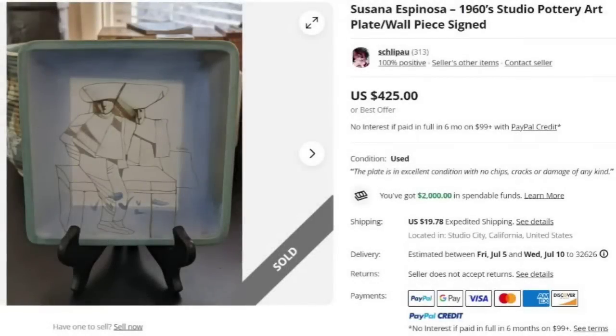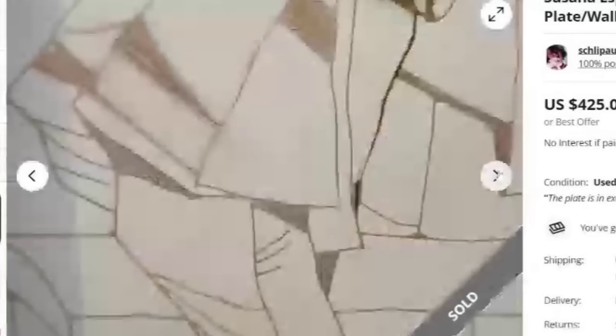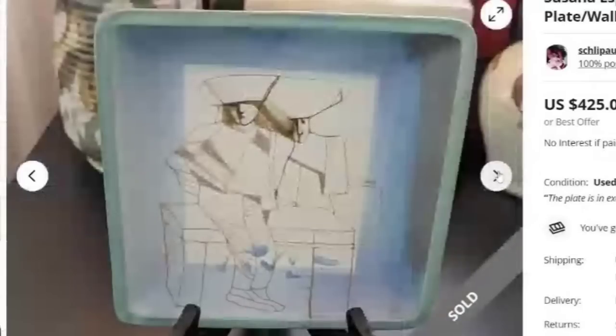Up next is a Susan Espinoza 1960s studio pottery art wall plate signed. This one sold for $425. This one definitely would have caught my eye. You can see them sitting there together on a bench. The detail is really, really neat on this one.